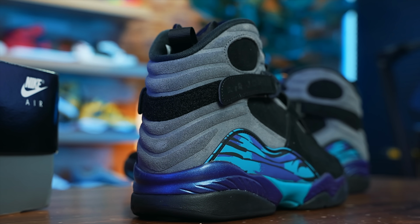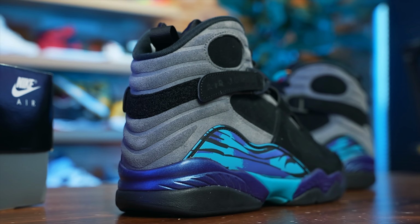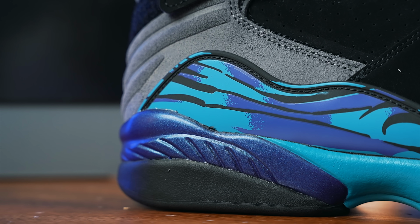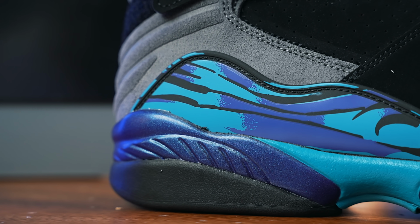But craftsmanship, how it looks overall, very, very solid off the rip. You have, of course, the Chanel logo that's very, very beloved and one of the big features on the Jordan 8, alongside with the 23 and the straps that go across it.